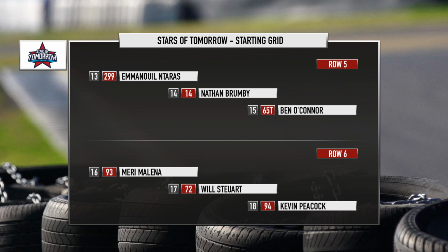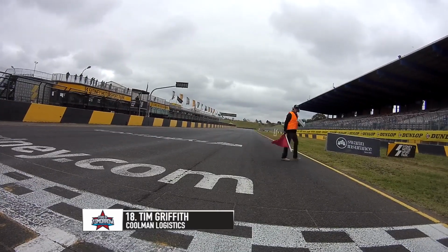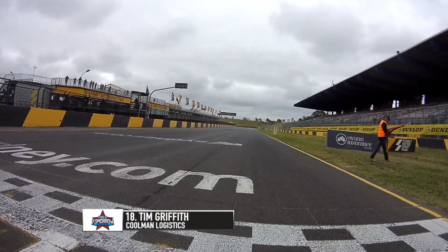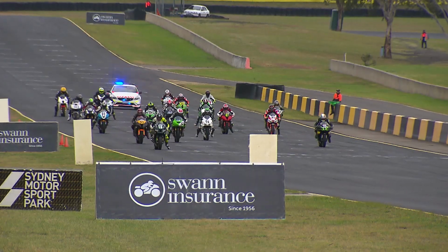Row 5 consists of Emmanuel Nataris, Nathan Brumby and Ben O'Connor, and the 6th and final row has Mary Molina, Will Stewart and Kevin Peacock sharing duties. Green flag at the back. It's out of the road as well. We'll be underway shortly. Yes, you're right, Tim. There's a lot of gaps there.